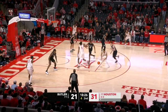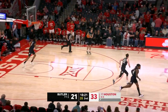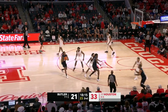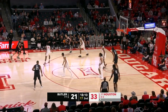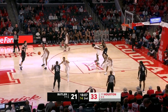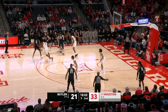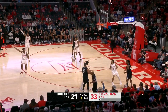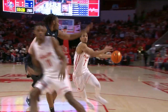The top option, scoreless, for Butler is Milos Uzan on the drive. And Uzan with 9 to lead the Cougars, but Telfort, scoreless. Pierre Brooks, 2 points. Those are the top 2 options for Thad Matta. A miscommunication, and Pierre Brooks letting Patrick McCaffrey know, my bad. Yeah, you got to catch the ball. You can't just let it go out of bounds.